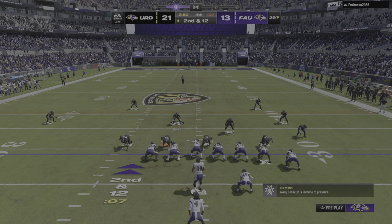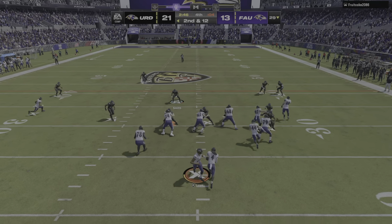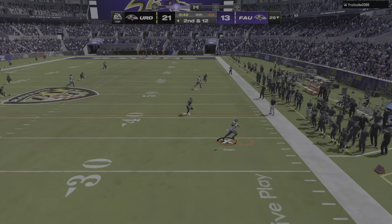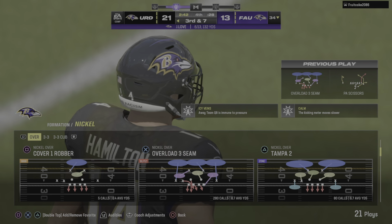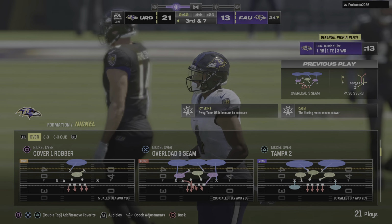Clock continuing to run. They'll probably wind this all the way before snapping it on second down. Play action this time with Love. That's complete. It's Zay Flowers with it. And he gets this up to the 34 out of bounds there.